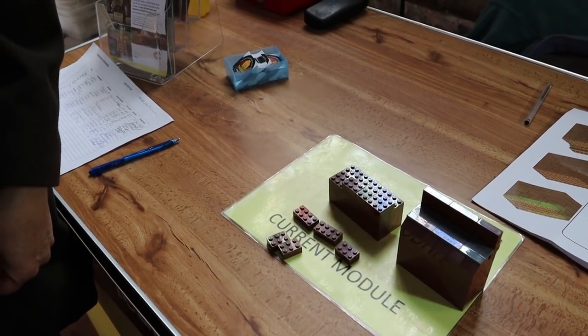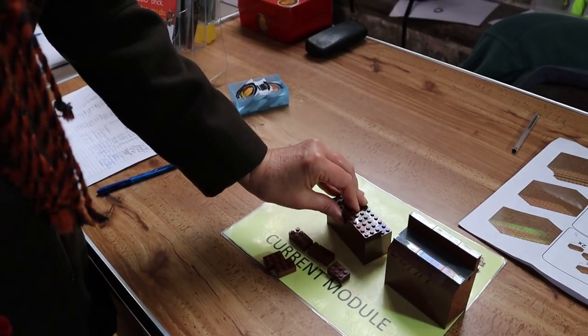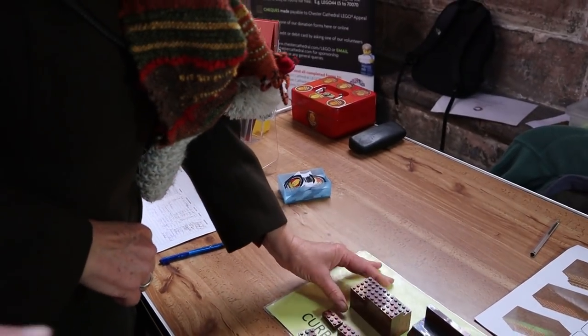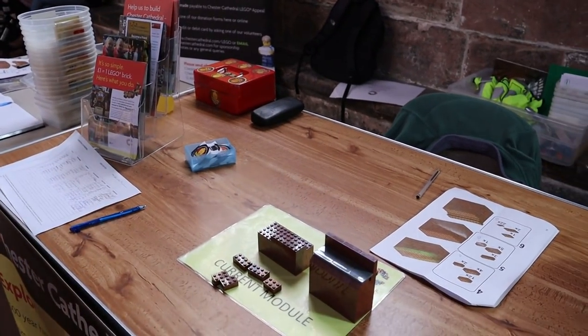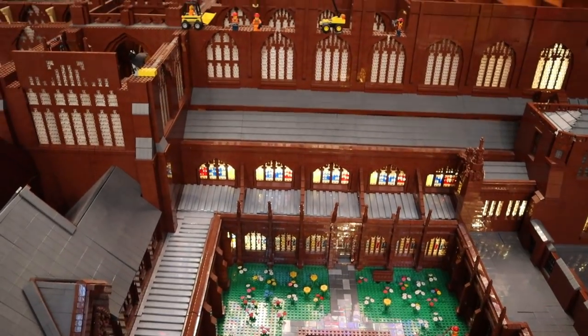I do believe you put it the wrong way around, though. No, I haven't, have I? Well, you have, yes. That's because I didn't have my glasses on. Right, take two. There we go. Yeah. And it's identical to that section there. And you're right, it's where the little workman is standing. Yeah. And that's going to go where the little workmen are standing over there.